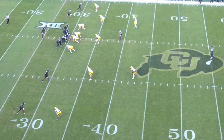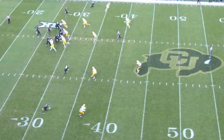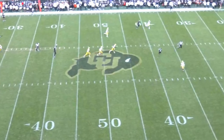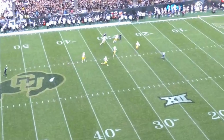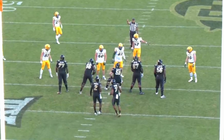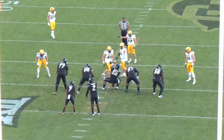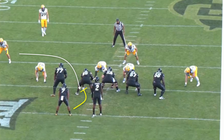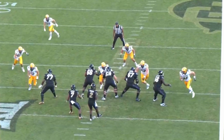Sanders reads this one from left to right, coming back to a deep post to Jimmy Horn over the middle. This is one of his best throws of the day, but he does a great job from the very beginning of this rep. He reads the strength of the defense, shifts his running back to the left, and on the snap, you can see that he's read it perfectly with this linebacker blitzing and the running back picking it up. Without that shift, he gets sacked on this play.